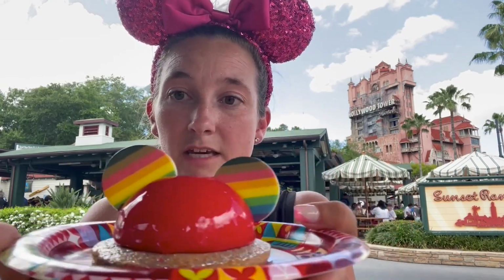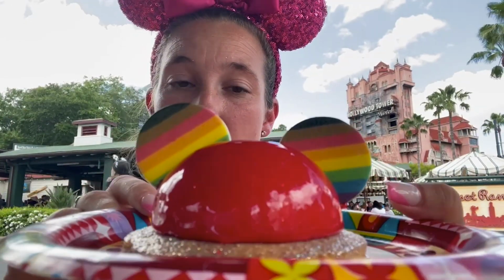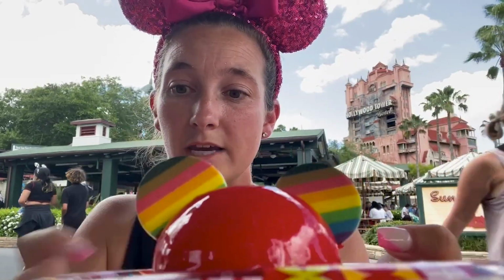Hollywood Studios right now. We are trying all of the special treats around Walt Disney World Resort and Parks for this year's Pride Month. We are starting off at Rosie's All-American Cafe, and they are featuring this gorgeous fried cake dome, and we are getting ready to try it.